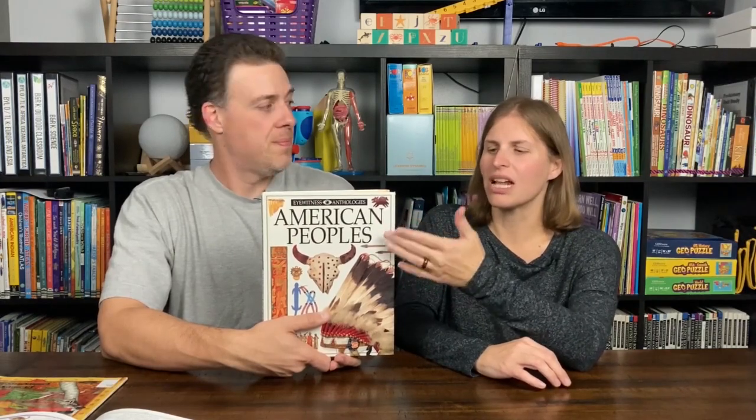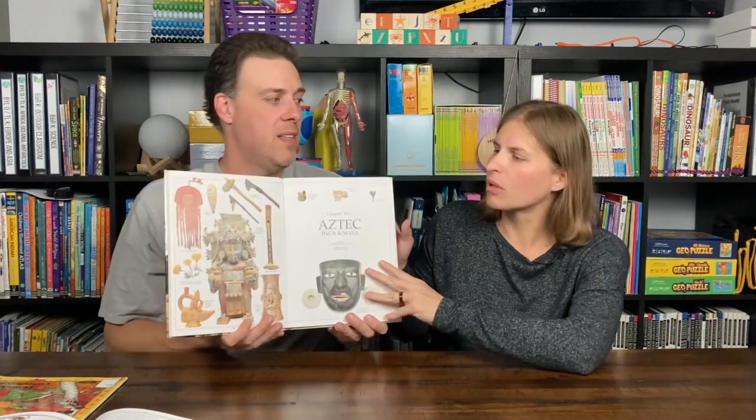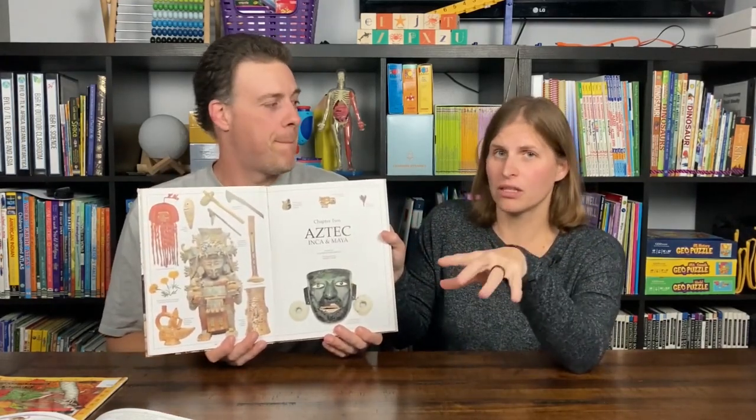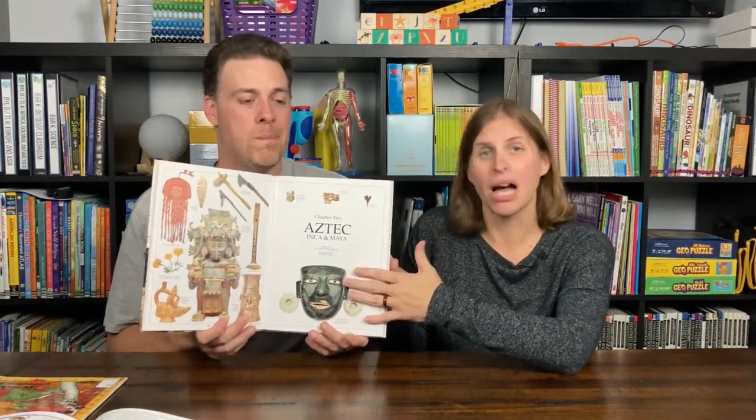So the first one is American People's Book. We brought this up before in our Around the World journey when we talked about North American and South American Native peoples, but this is a 2-in-1 book. So this American People's Book is a little bit of a misnomer because it actually has American Indian, and it has the one we're really going to talk about, which is Aztec, Inca, and Maya. So when you go to look for this to buy it or to get it from your library, you're really looking for Eyewitness, Aztec, Inca, Maya, because we just happen to have it in this combo book. But just so you know.